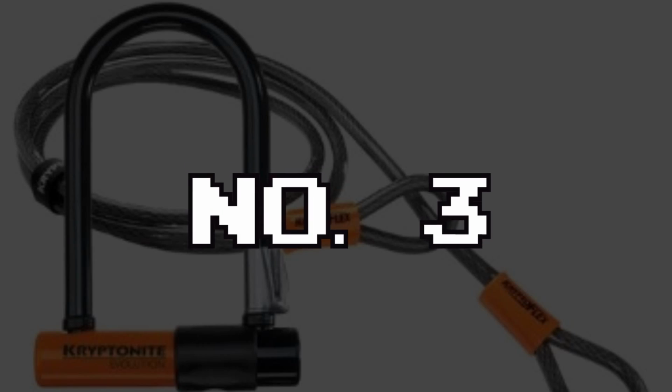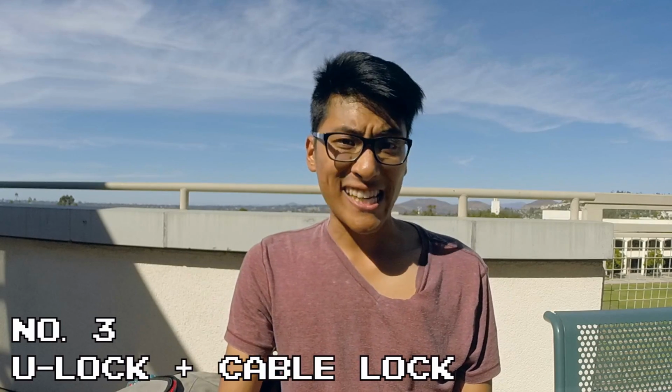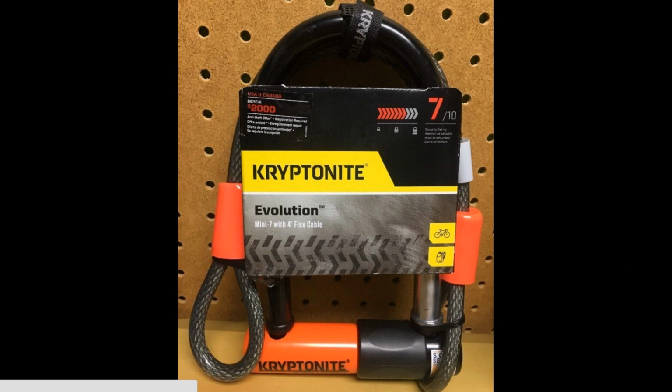Number 3. Protection is important, and having protection will serve you well in life. You don't want to be caught with your pants down without protection. Protect your bike against thieves with a sturdy U-lock and cable lock. Everybody's needs for locks is different. The security of your lock depends on where you lock your bike and for how long. A good starting point for locks is the Kryptonite Mini 7 U-lock and cable lock combo.